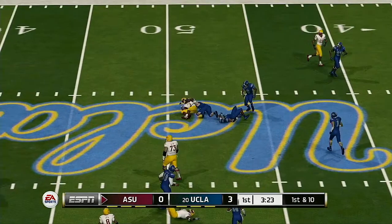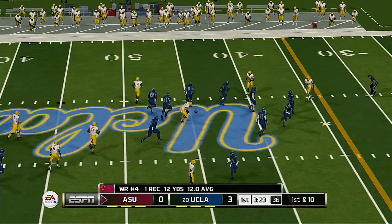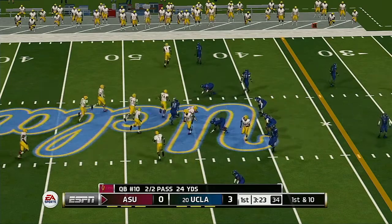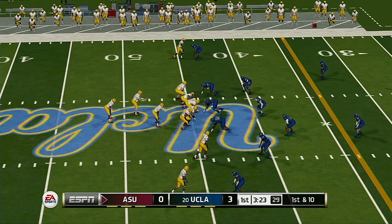Pulls it in, and that's a first down. And he's tackled around the 44-yard line. He looked pretty cool back there. Even with the outside linebacker blitzing, he made an accurate throw, and the result is a new set of downs.